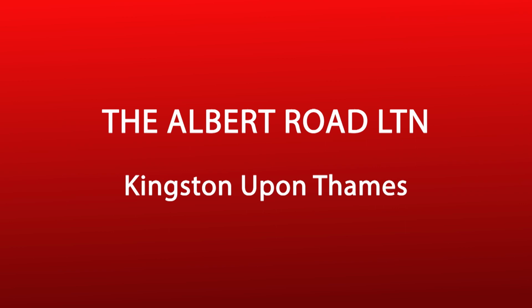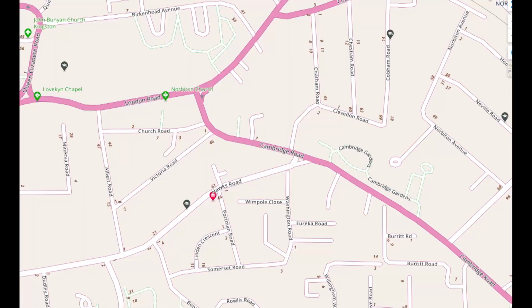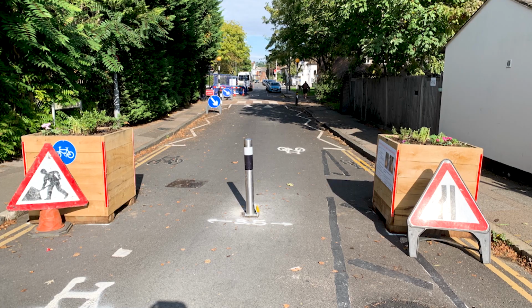This short film is about the Albert Road LTN in Kingston Upon Thames. This low traffic network is typical of many that have been installed across London. It comprises Albert Road, Victoria Road and Church Road. A modal filter has been installed at the junction between Hawks Road and Albert Road.